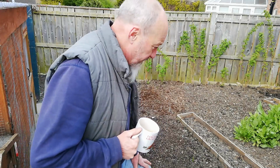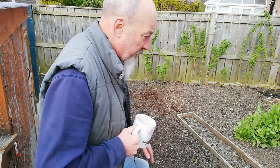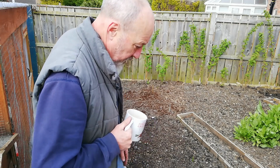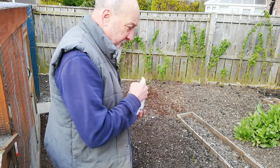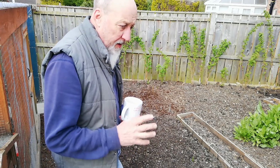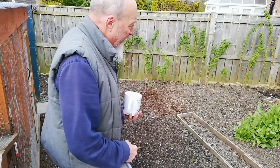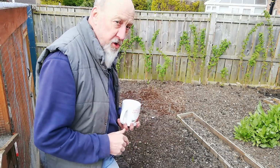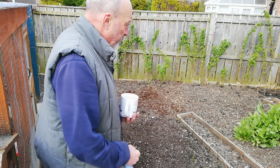Well, that's about it for today, guys. We've sown some parsnip and I've planted my garlic, so looking forward to those cropping later in the year. As I said, the parsnip requires a long growing season, so that won't be ready until getting into the winter. The garlic, however, supposedly will be ready June, July time, so we'll see what happens there.